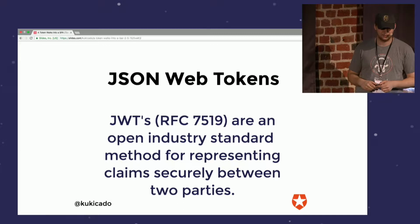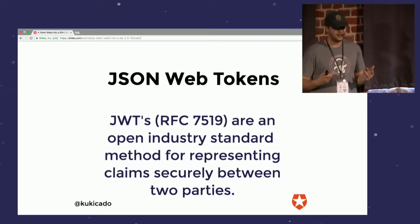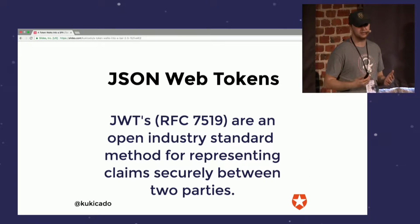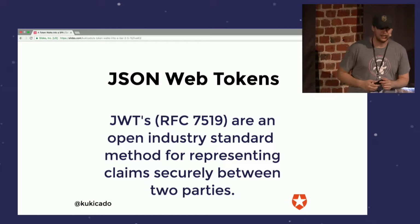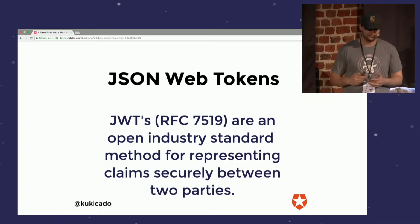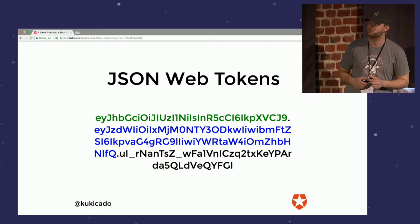So what are JSON Web Tokens? JSON Web Tokens, per the RFC 7519 standard, are defined as an open industry standard method for representing claims securely between two parties. And this definition kind of doesn't tell you too much. It kind of tells you what it is, but not really. So let's take a look at what a JSON Web Token looks like.